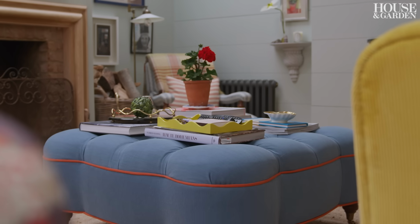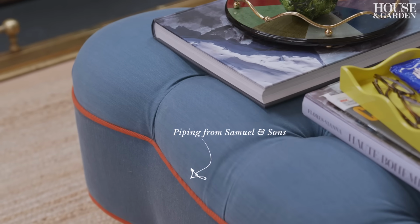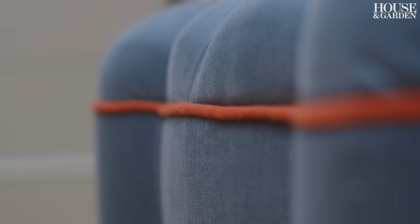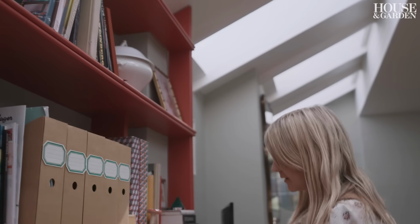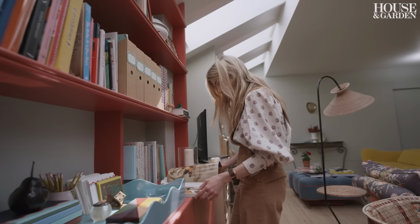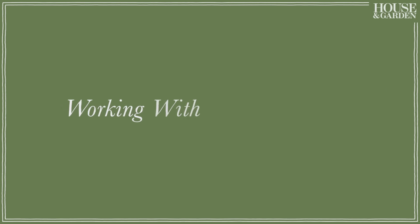One thing that I tend to do a lot in upholstery is adding a piping. On my denim ottoman, I think it probably would have been quite dull if the whole thing had been denim. But by adding a paprika red trim, which ties in with the bookshelf in the sitting room, it suddenly looks finished and considered. That costs no more to add a piping. It's not much more tricky to make, but it's these little details.